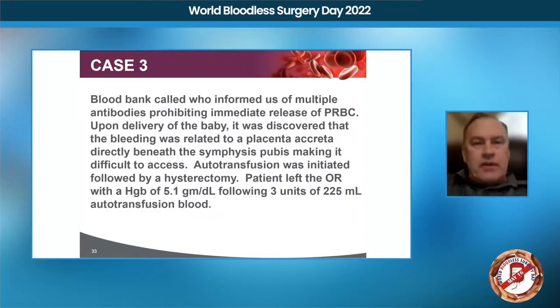So in managing this particular non-Jehovah's Witness, we called the blood bank asking them to send us some red cells. But upon delivery of the placenta, it was discovered that she had a placenta accreta. Initially, it was thought she had a vasa previa. And this particular placenta accreta happened to be right under her symphysis pubis, so it was very hard to reach. One of the other things about this particular patient is that she had been transfused previously during the course of an auto accident. So she had multiple antibodies, and the blood bank basically said, we got nothing that is compatible for this particular patient.